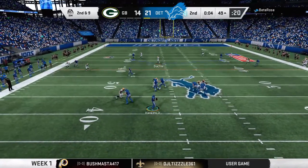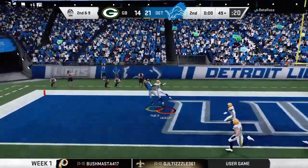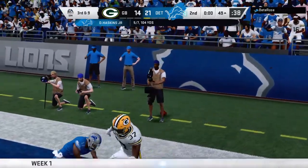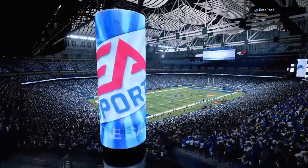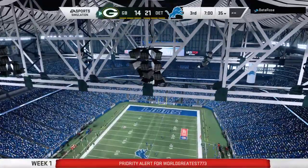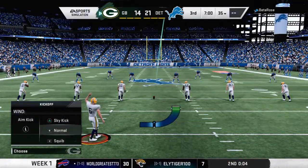Second down, Haskins. He's going to take a shot at the end zone. Why not? And that's going to be incomplete. Good effort there trying to take a shot, but it's 3rd down. So we've reached halftime here on opening weekend. As we'll head down to Orlando, that's where we find our man Jonathan Coachman at our EA Sports Halftime Report.